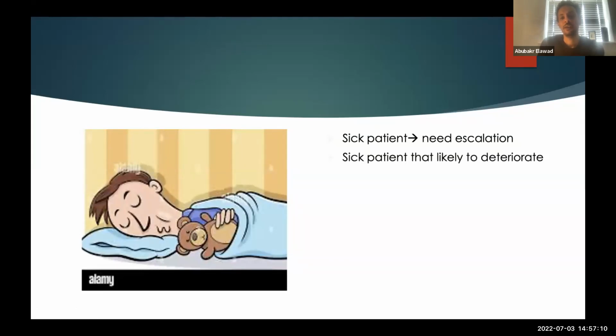And if you have a sick patient who is likely to deteriorate, a patient who came unwell initially and you are stabilizing him, but you think he might not go well through the night, then it is wiser to give the consultant a heads-up from the start: I have this one, he is sick, I'm stabilizing him, he's doing like this and like that, but in case he deteriorates, just to let you know.